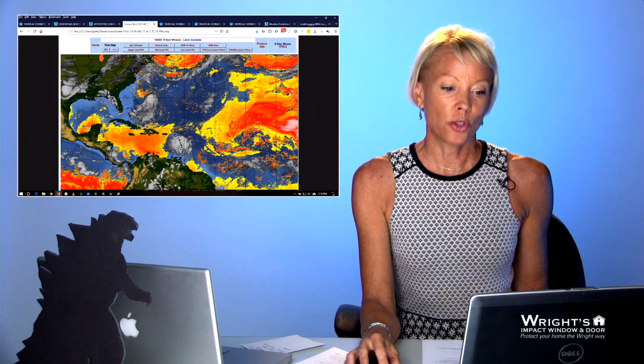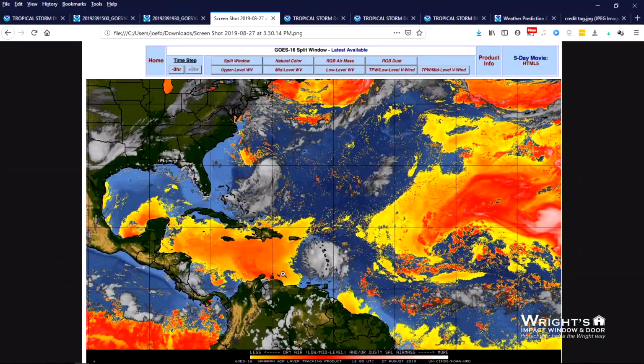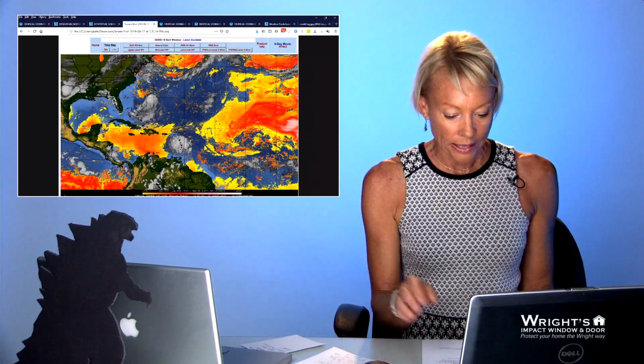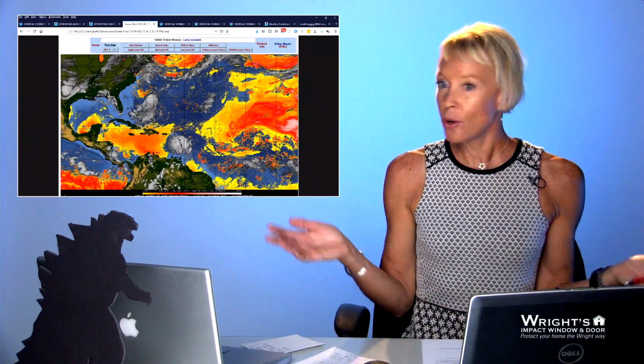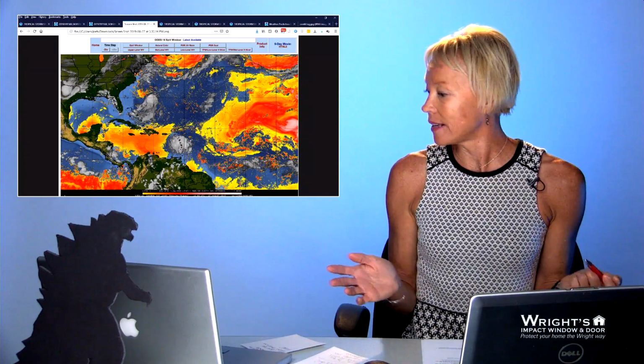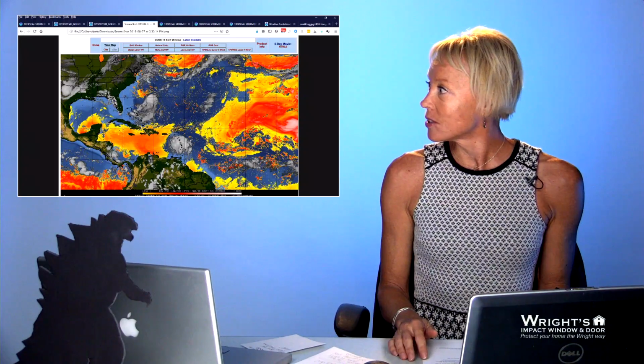I like this picture too, because we see all the dry air that's in front of it, and there's Dorian down here. If it gets a little bit of that dry air, it again could fizzle. But then once it gets past Hispaniola, look, there's not a lot of dry air up there, and the dry air is signified by the oranges and reds. So again, if you have any questions, we're going over the Tropical Storm Dorian update, and I just said that there's a lot of uncertainty with the storm.